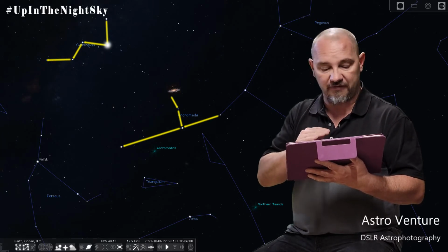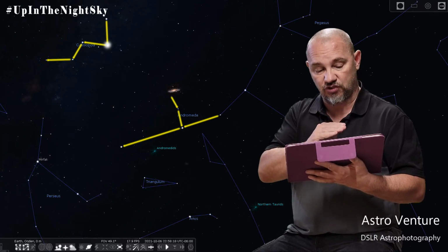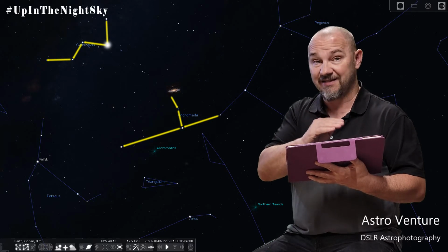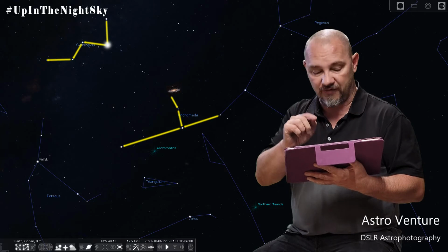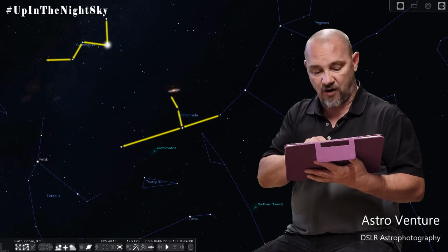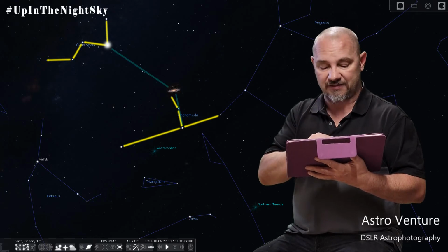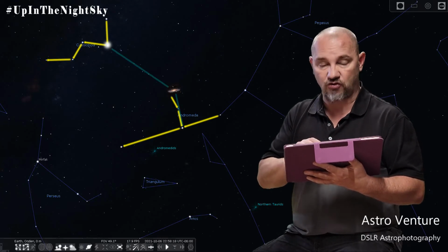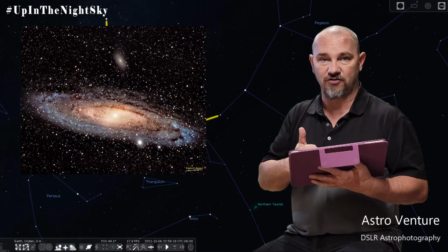Using the stars of Andromeda coming up, and that star, the second star on the right-hand side there at the low point of the W, tracing that down, and from Andromeda tracing up, at that intersection, you will run into the galaxy of Andromeda. And this is our photograph of Andromeda.